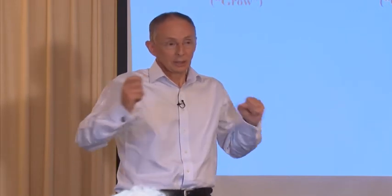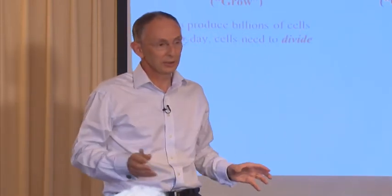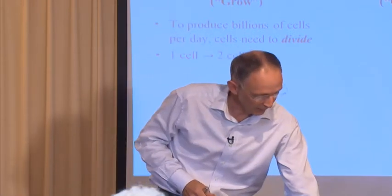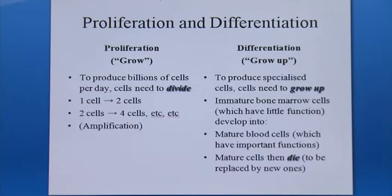So just this concept that we've got these two things happening in the bone marrow. Once the stem cells produce one of those cells that started to grow up, it's got to divide a lot and produce a lot more cells, but it's also got to grow up. So we have this proliferation. So, to get billions of cells a day, the cells have got to divide. They've got to divide like crazy, okay? So one cell goes to two cells goes to four, etc. And that sort of amplifies everything. But they've also got to grow up.